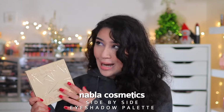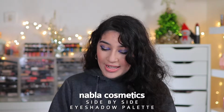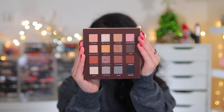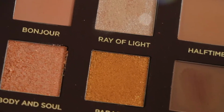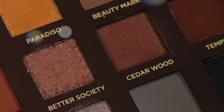But I'm going to talk about my first favorite of December. So I have been absolutely loving two palettes, and this is the first one. This is the Nabla Side by Side Nude Eyeshadow Palette. This one I love. It is, of course, your traditional neutral eyeshadow palette, but there's just something about this formula and the overall color story, the tones of the actual shades, that I just really like. I really feel like this is an everyday palette that you can dabble into. You have shimmery shades and mattes, and I feel like you're going to get a lot of use out of it, and I have been using this a lot when I go for my neutral eye looks.